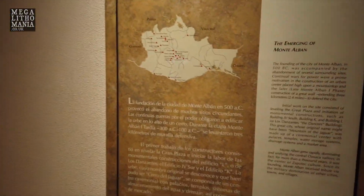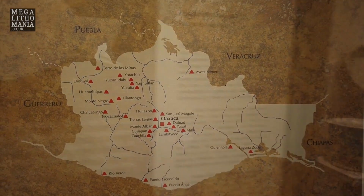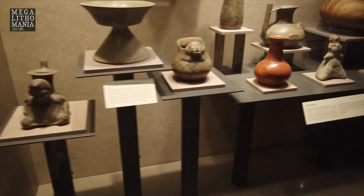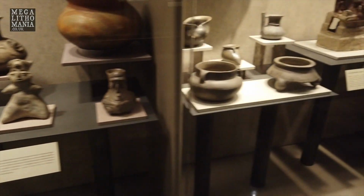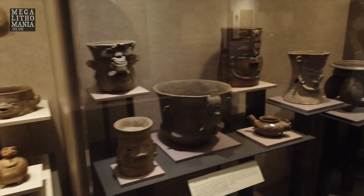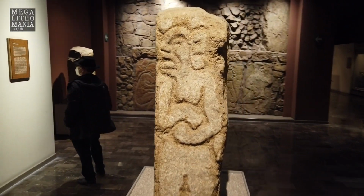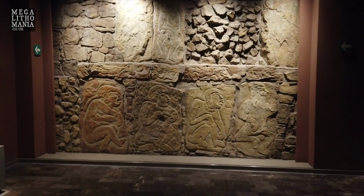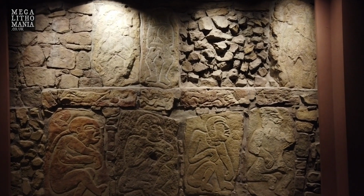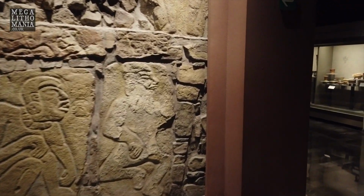It just gives you an information board about it. This shows you all the other sites in this particular area. Now there's multiple artifacts here. Some are interesting. I'll point out the ones I want you to look at because some of them do have Olmec features. It's really these statues here found at the site, which have this Olmecoid appearance. And you can see a whole selection of them are on display here. And you can see the features. I'll just show you some close-ups here.